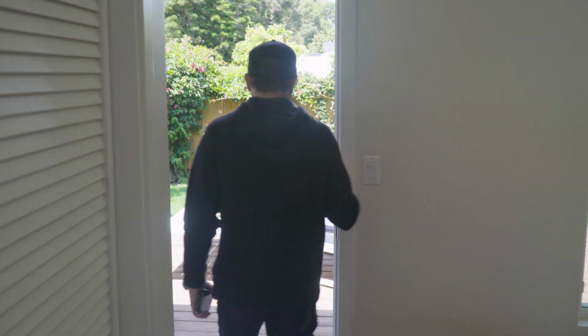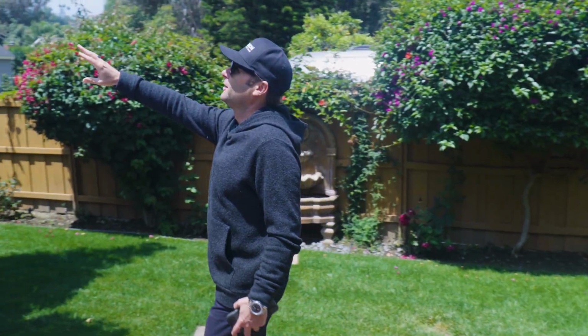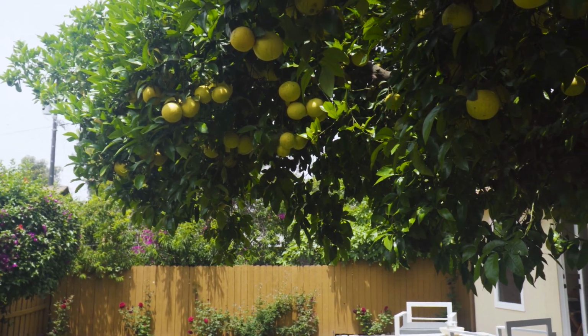And then check out the yard that you have here. Very generous size, good size. You can see the super mature grapefruit tree with grapefruits all over it. It actually smells so good. I wish you could smell what I'm smelling right now.